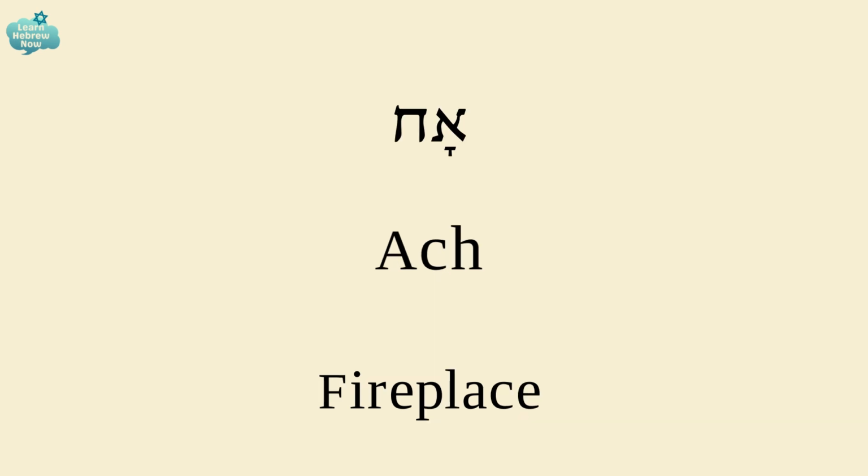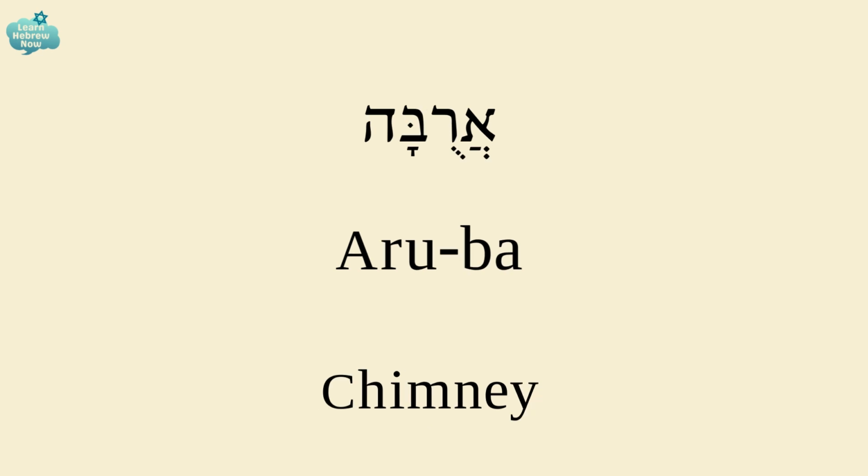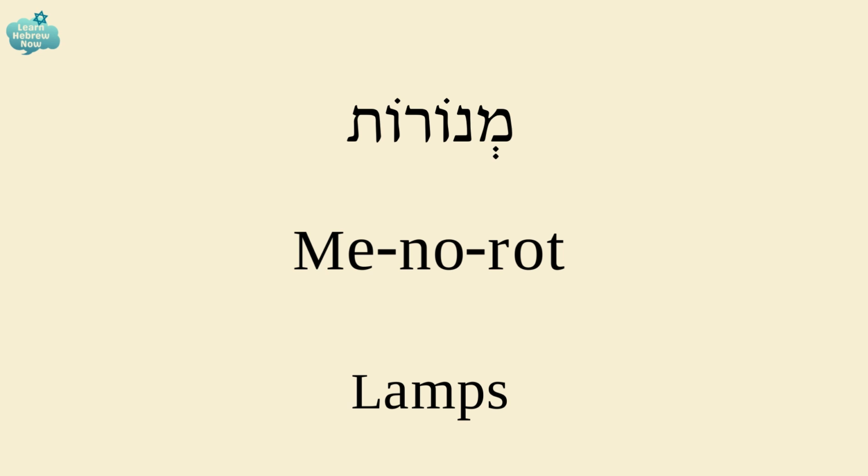In cold places, there might be a fireplace. אח. With a chimney. ארובה.